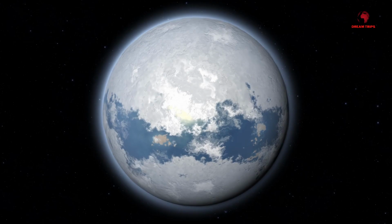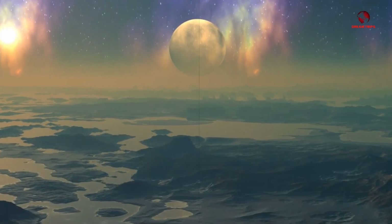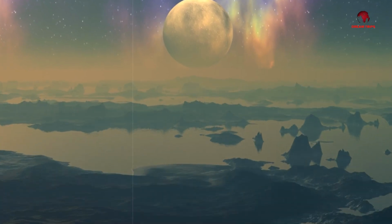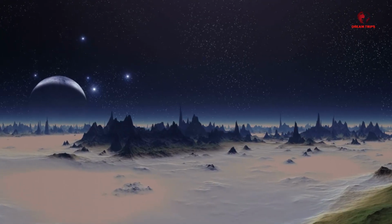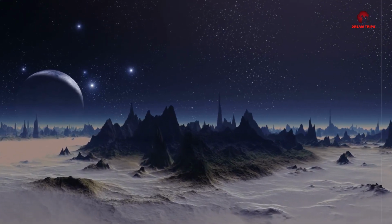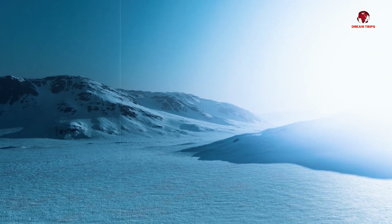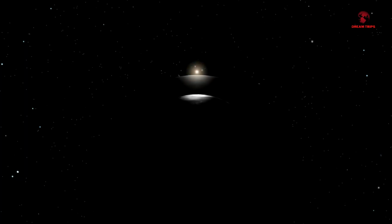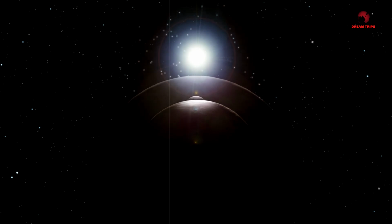Another crucial goal is to investigate the composition and properties of the surface and subsurface. Europa Clipper will analyze the surface's chemistry, looking for organic compounds and other chemical ingredients essential for life. The mission will also focus on identifying salts and other materials that might have been brought up from the ocean below, giving insights into the ocean's composition.